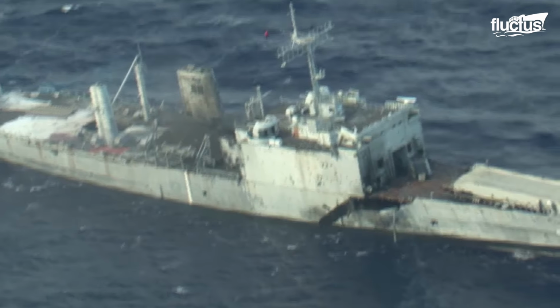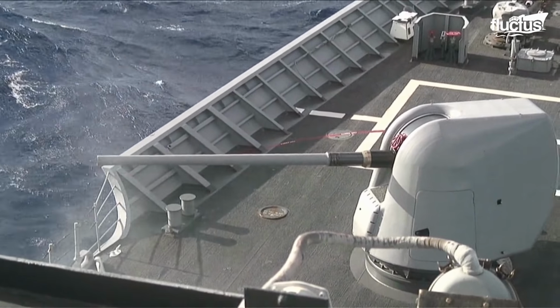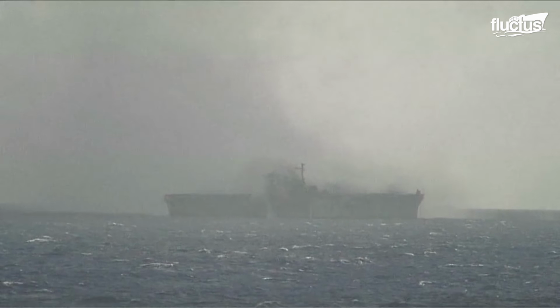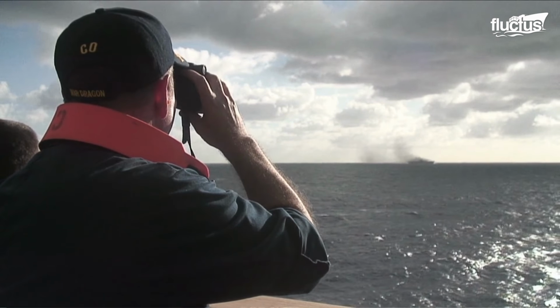SINKEX is rarely a single-service event. Aircraft may strike first with missiles or bombs. Surface ships may fire naval guns or anti-ship weapons. Submarines add underwater attack from a direction the target cannot defend. RIMPAC SINKEX events, including earlier exercises with USS Ronald Reagan and later events in 2014 and 2022, allow crews to practice timing, targeting, communications, and battle damage assessment. The purpose is not destruction for spectacle. It is learning how real ships react when hit by real weapons in conditions that simulators cannot fully copy.